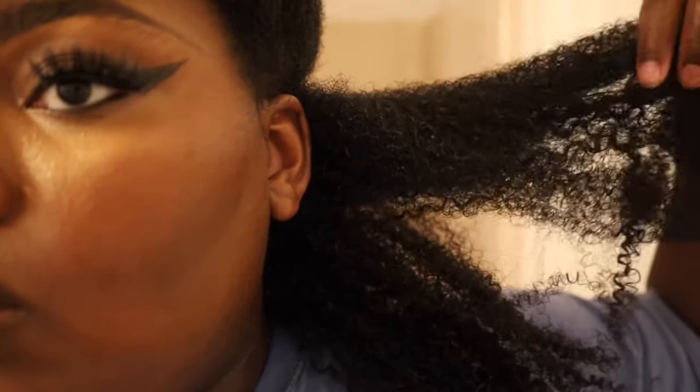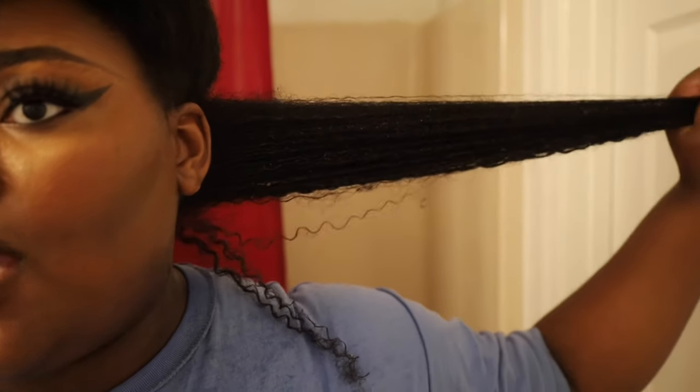Look at those coils and those curls. Bam, still drying a little bit. Butter, okay? Texture, shine, baby. And then look at this side.